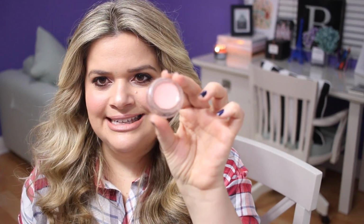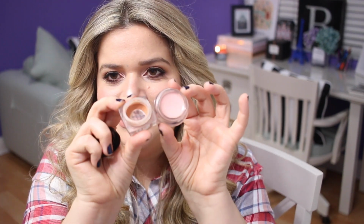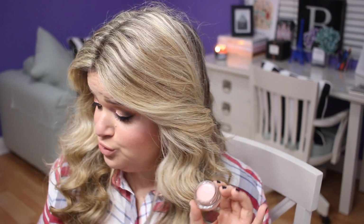I also was pretty impressed with the Becca Corrector. It was such a light pink that I was kind of scared. I'm pretty used to the Eve Pearl. I mean, this one's already running out, but the Eve Pearl is a very salmon-y type of color. When I first tried this one out and swatched it, it seemed kind of shimmery, but it definitely did do a nice brightening effect. So excited to continue to try this one.